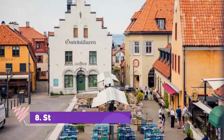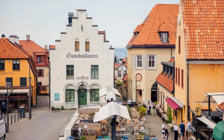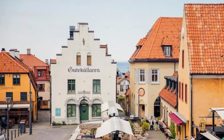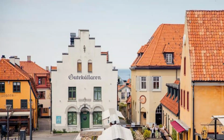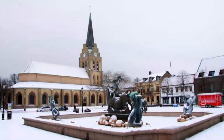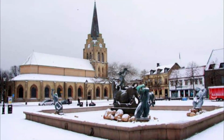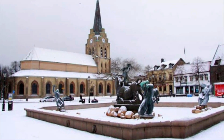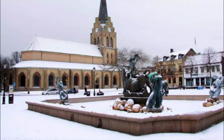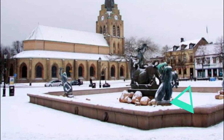Number 8. Stora Torg. This square at the southern end of Storgatan's pedestrian zone is the largest in the city and is also integral to daily life, hosting a regular market. There's a branch of the Swedish department store Lindex on the northwest corner, and if you're feeling peckish, all manner of food trucks are allowed to sell their fare on the square. Sweden's beloved 20th century sculptor, Carl Milles, designed the Europa och Tjuren, Europe and the Bull, fountain in the 1920s.